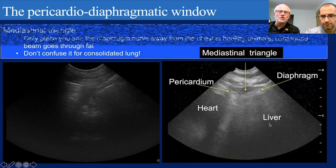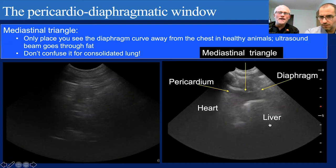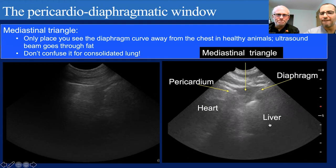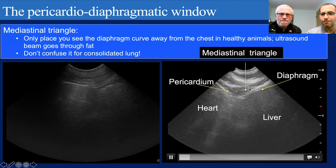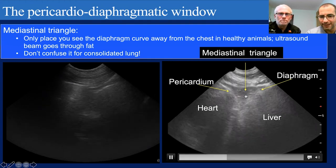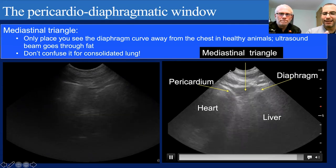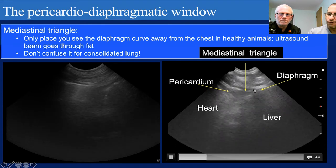Yep. With one exception, Dr. Chalhoub, where we put the heart and diaphragm together at the pericardiodiaphragmatic window. That's correct. We get a triangle of fat called the mediastinal triangle. We shouldn't mistake that for fluid or mass or anything else. And that is the only place, because of that fat that's allowing the ultrasound beams to go through, we see the curvature of the diaphragm there.